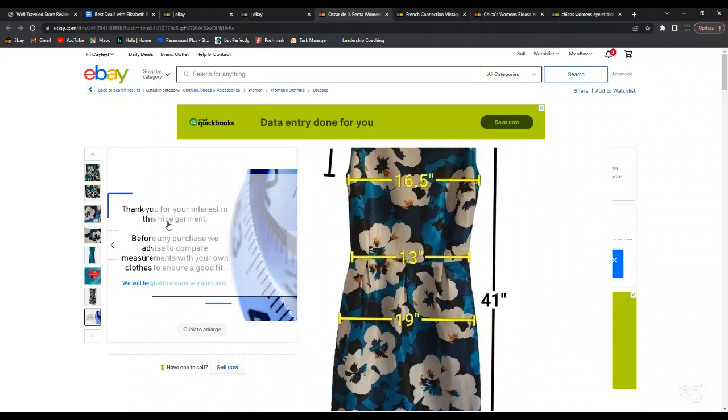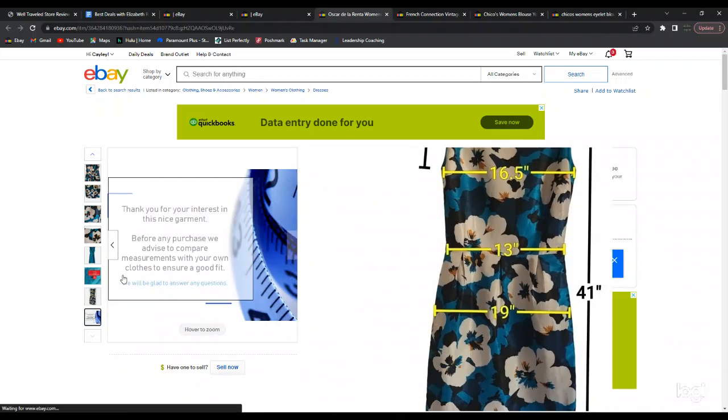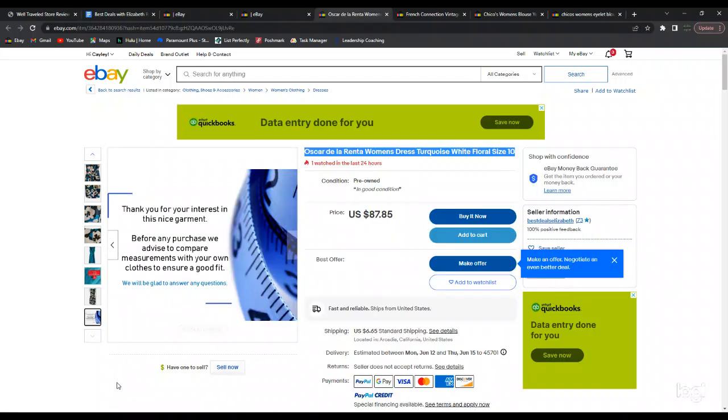I also really enjoyed this: "Thanks for your interest in my garment. Before any purchase, I advise you to compare the measurements to something that you own to ensure a good fit." I love that it's there. You can use the same one. You can put it on every single item.